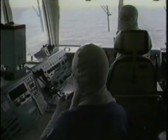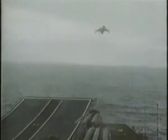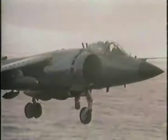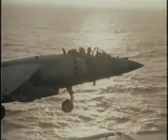Delivered to the Navy in 1979, the Sea Harrier takes off from the carrier deck using a ski ramp without catapult assistance, and then lands vertically without arrester gear. The ultimate test for the Harriers and Sea Harriers came in 1982, when Argentina invaded the Falkland Islands. Operating from the carriers HMS Invincible and HMS Hermes, the Sea Harriers destroyed a total of 28 enemy aircraft, with no loss of their own aircraft in air combat.